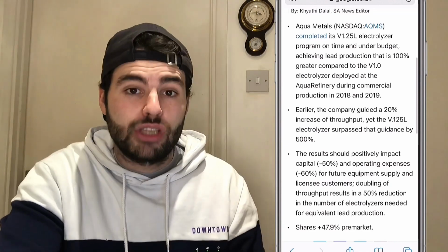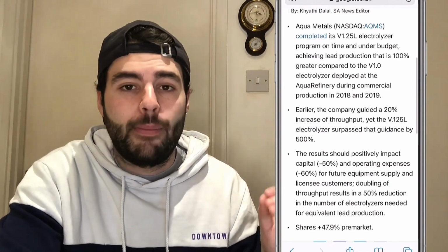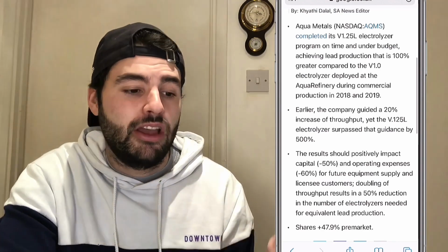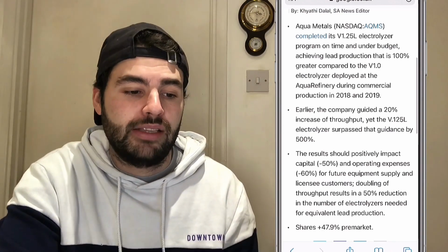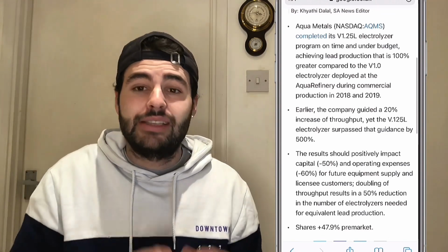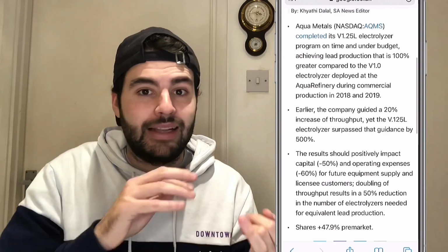And on top of this, results from this could impact the capital by minus 50% and operating expenses by minus 60%. And it says here, for future equipment supply and licensee customers, doubling results in a 50% reduction. So this is absolutely massive. It's going to be cost effective and saving money.